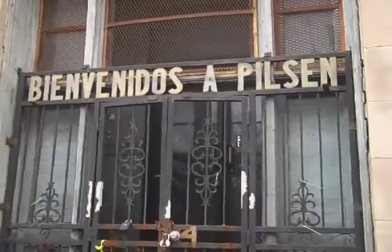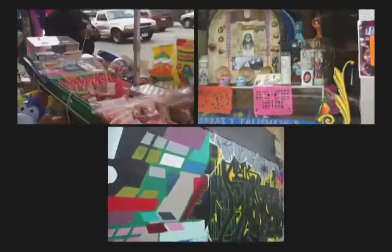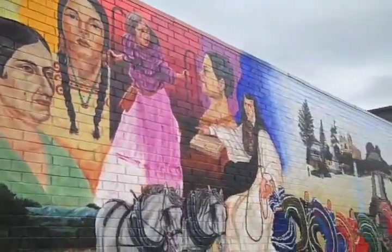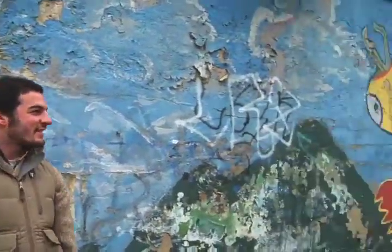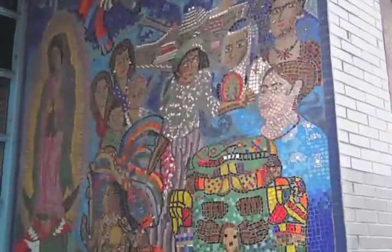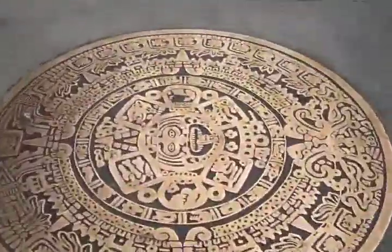Hey, what's up? Welcome to El Barrio. What's the reason behind a lot of the murals? Just because people like painting murals, or? I'm not sure. I mean, I think Pilsen kind of really values art. It's just a culture that really appreciates it for whatever reason. So they allow the space for it. Yeah, and they're really nice too. I always think they make the city look a lot prettier. Yeah.